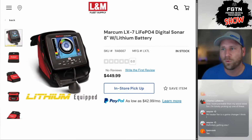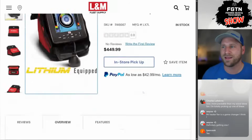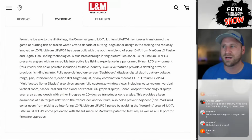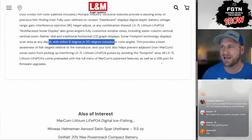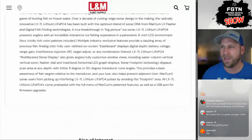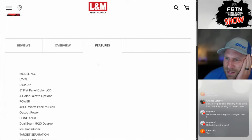here we go, $449. What do you see on this image? It looks the same. Screen, same buttons. Everything else looks the same. I mean, the interface looks different, so maybe this one doesn't have the latest software update on it. But what are we talking about here? The 8-inch LCD. It's the same transducer, it looks like. And we've got a lithium LiFePO4. Doesn't say which battery.